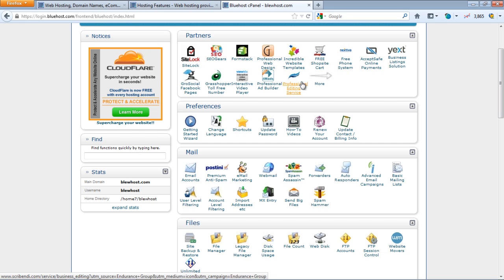So the first one is Cloudflare. Now Cloudflare is called a CDN, and all that means is that Cloudflare works with Bluehost to host some of your site on their servers, and their servers are even faster than Bluehost. So what that does is it makes your site load quite a bit faster. Cloudflare usually costs about $30 a month, but if you have a Bluehost account, it's free. And this is a new feature of Bluehost, and I didn't really know anything about Cloudflare until Bluehost had it. But now that it's on all of my sites, they load a lot faster, and it also helps protect your sites against attacks and hacks, which are surprisingly common.